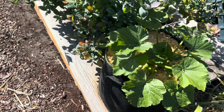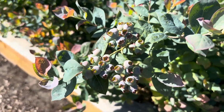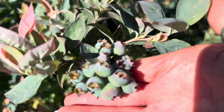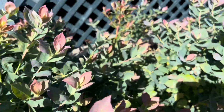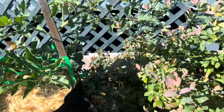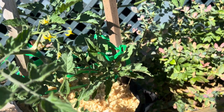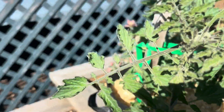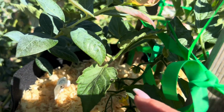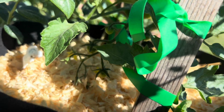Zucchini in that grow bag, some blueberries. Look at the beautiful blueberries we got coming. Just loads of them. Clusters. And this is 3 blueberry plants. This will be their 3rd year in here. And this is a beautiful cherry tomato, and it's going to be my first, I believe, because there's some, I don't know if you can see those little cherry tomatoes in there, but those are mine.